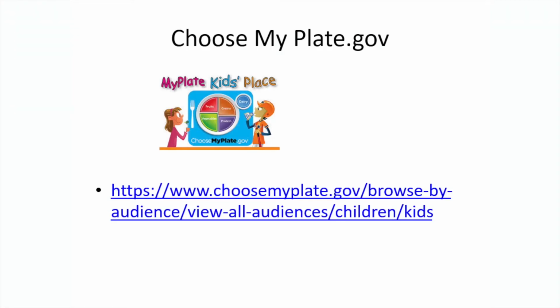The other website that I really wanted to share was ChooseMyPlate.gov. You can go back and play around, started by Michelle Obama. It has very nice free articles, printables, and how to have children be your helper in the kitchen. So they have very fun ideas in there. So this is a very good one.